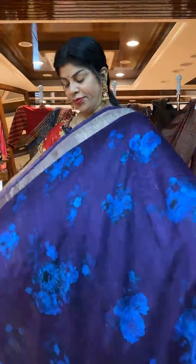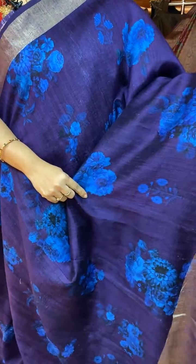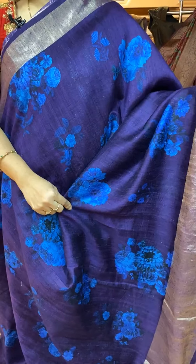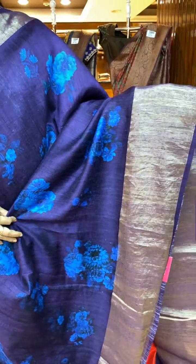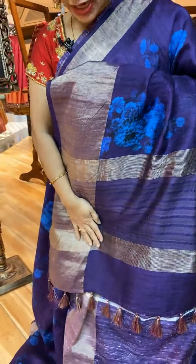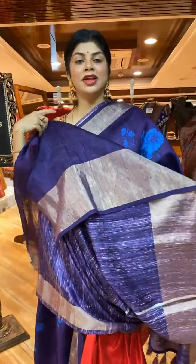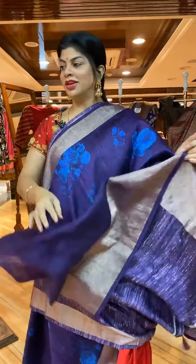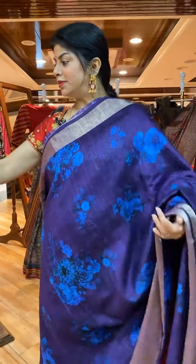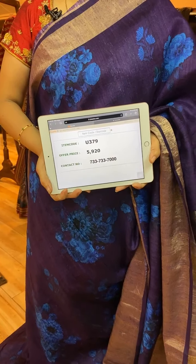Beautiful, very lovely purple color. Matka silk saree with printed florals and zari border, checked border. Very pretty. And this is the pallu with zari lines as well as tassels. Let me show you the blouse. Self plain with border. So, this saree's pricing and details: 5920. Take a screenshot along with the code U379. Do send us on 733-733-7000. Such a pretty color.